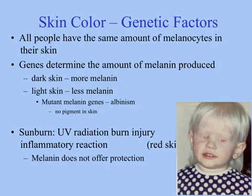So as far as genetics goes, remember, all people have the same number of melanocytes in their skin. So I don't have any more melanocytes in my skin, being a Caucasian person, than someone of African descent has in their skin. The difference is that somebody who has really dark skin genetically produces more melanin. All right, and people with light skin produce less melanin. Now, what the sun can do is stimulate those melanocytes to produce more melanin temporarily to shield you from the sun, thus preventing injury and mutations to that basal layer of cells, which we talked about.